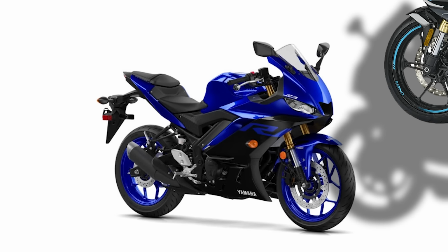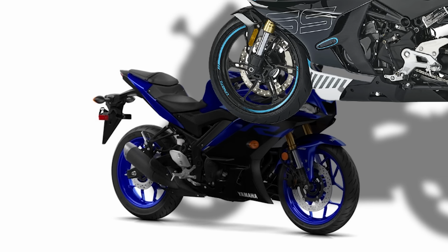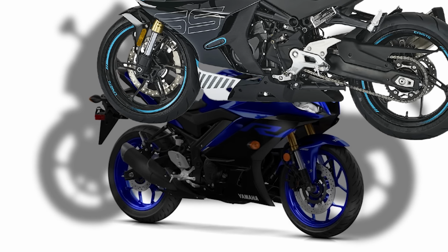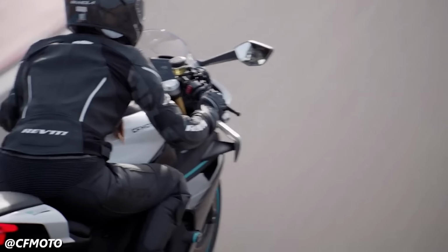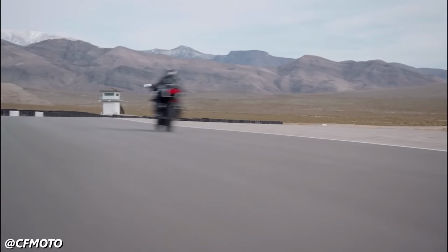A highly competitive motorcycle currently being offered at CF Moto is the 450 SS. This bike is directly related to the subject at hand as it casts a very large shadow over the Yamaha R3 in just about every way aside from the name on the badging. This motorcycle is a fully fared sport bike designed for beginner riders looking for the most bang for their buck.